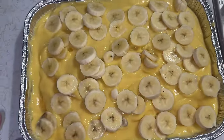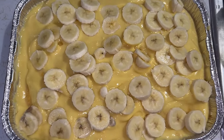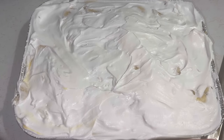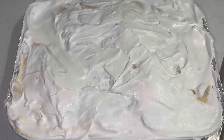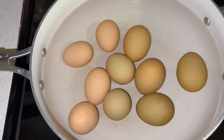Next step, cover with your bananas. I just use 2 bananas for this. Use however many you want. Okay, and then all you do is put the Cool Whip on top. My Cool Whip was still halfway frozen, so it'll be prettier tomorrow.